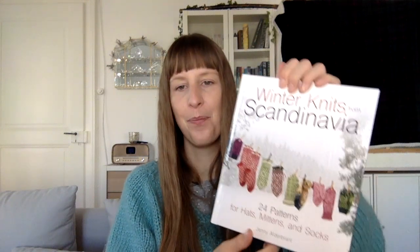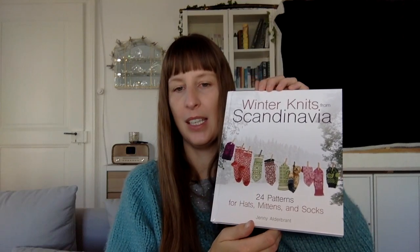Now let's move on. The next section is kind of Nordic knits. I have this book, can I say? Yeah, Winter Knits from Scandinavia. And it's mostly mitts and hats and socks, so it's kind of accessories. And you have just wonderful patterns in it, and this is really high up this winter for me to knit myself some actual mitts, not just fingerless ones.